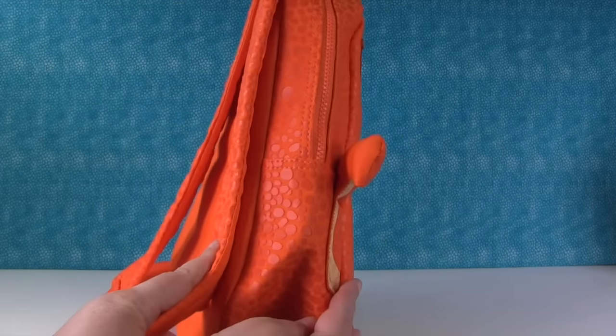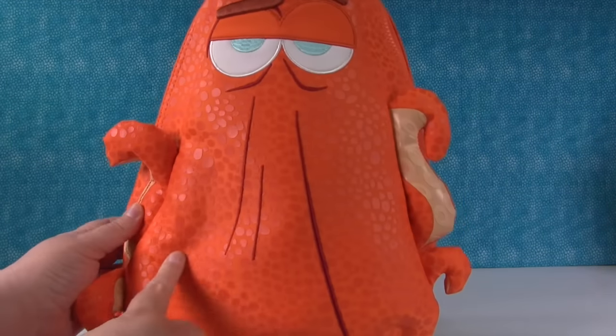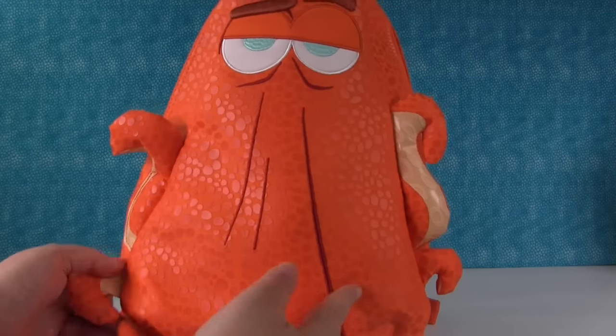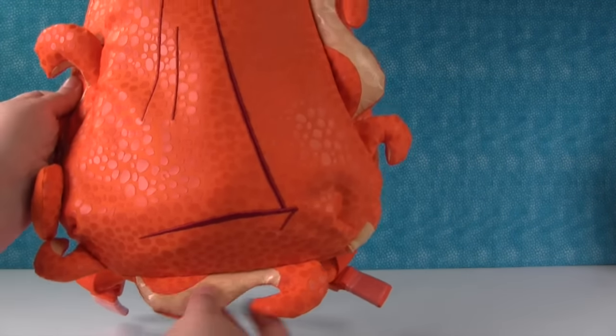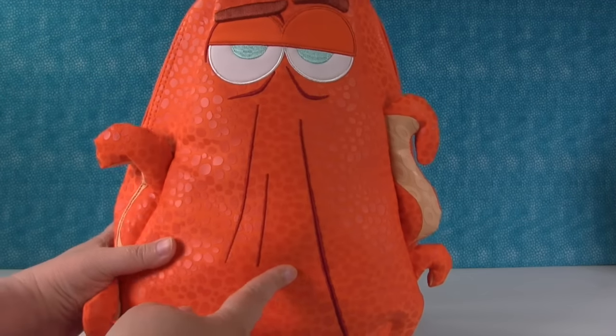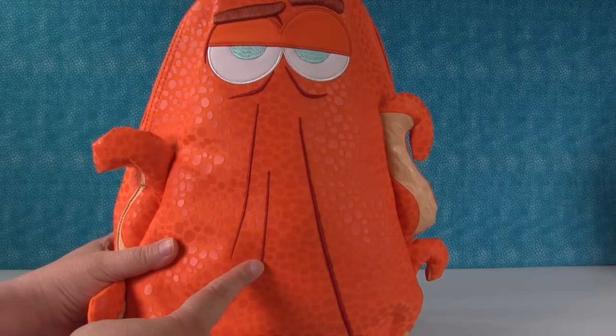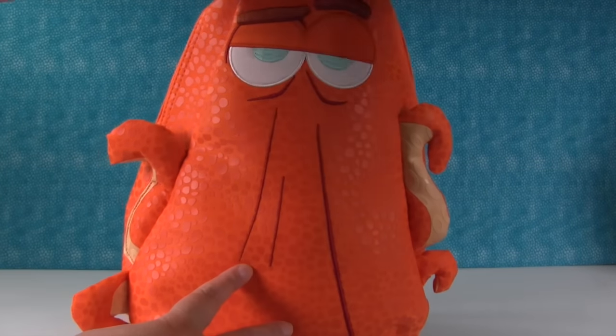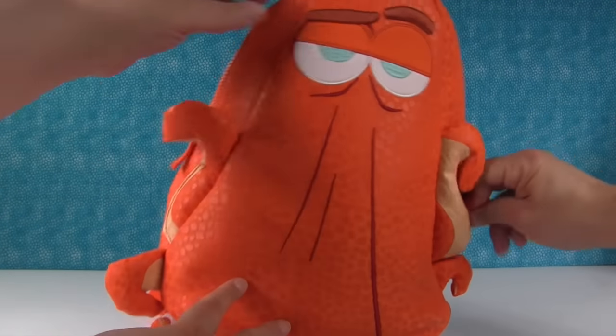He's so cool. We got this new Hank backpack, and I love the textured look. Yep. And I love all his little tentacles. See him all over? He's awesome. And look at his eyebrows. Yes. So cute. And the best part about Hank is he's stuffed full of awesome toys for us to open. Ooh. So let's see what's in the backpack.